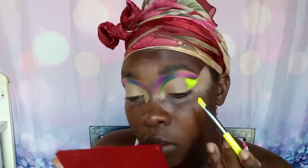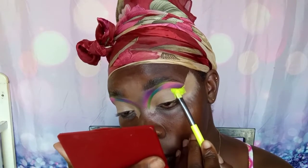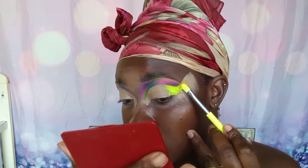Alright, so here I'm laying down my loose neon pigment. I love neon pigments. But I will also advise: I used here the Absolute New York Radiance Cover concealer. It is a very nice matte concealer, but it's not good for using as a base.